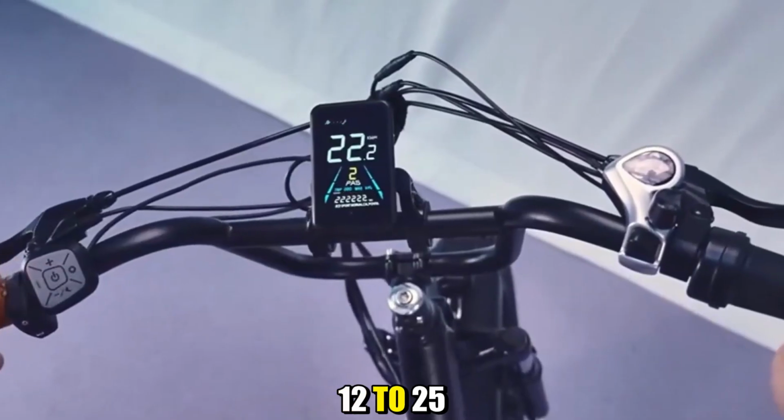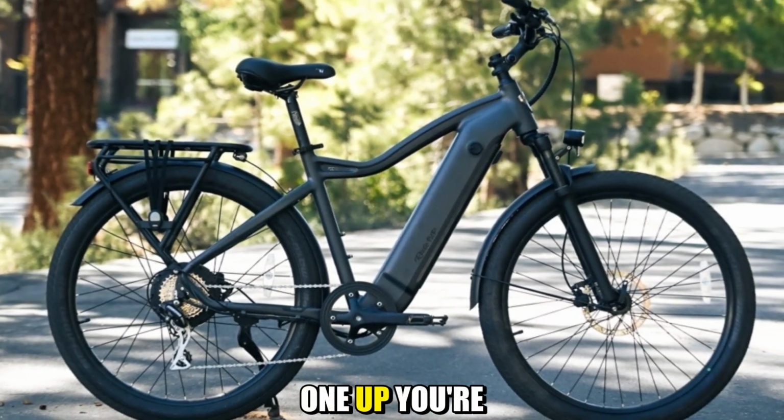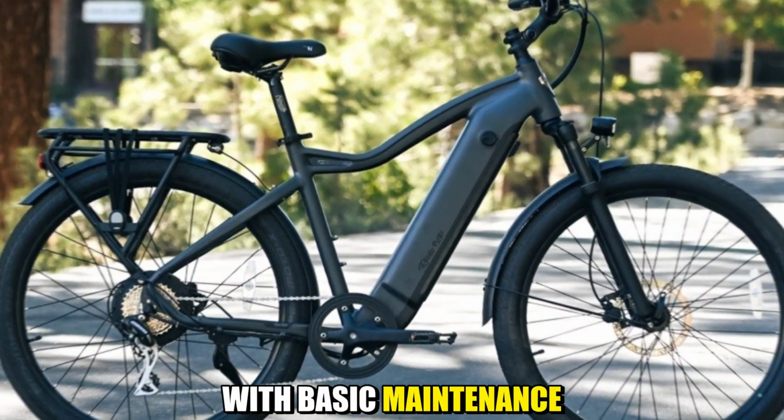Mid-range, $1,200 to $2,500. This is the sweet spot. Brands like Rad Power Bikes, Aventon, or Ride One Up. You're getting quality components, decent range, good customer service, and a bike that'll last years with basic maintenance.